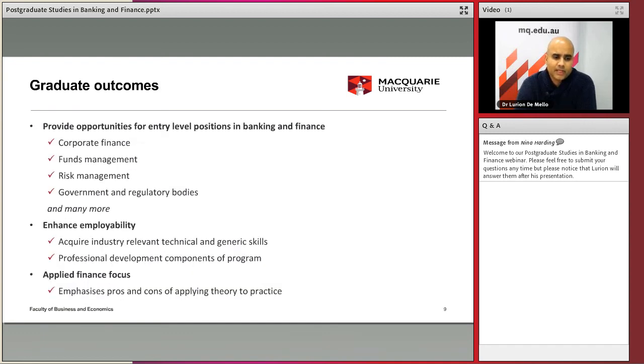So what are some of the graduate opportunities from doing a Master's of Banking and Finance? Now, given that the degree does not require you to have any prior experience or study in finance, you could work in an entry-level position in corporate finance. For example, if you want to work with capital raising, you could work in the corporate finance division of a firm. Funds management, if you're interested in portfolio management or managing funds, this is an area that you could work in.